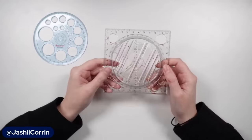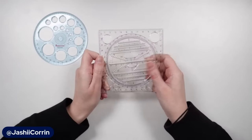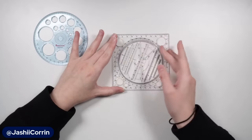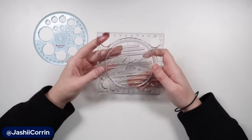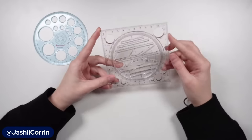I also then wanted to get a different type of circular stencil, but this one has a space in the middle that moves. You can kind of see that moves around. So in theory, you can put it down on your page and then put your pen in and then make a circle that way. It's not as fancy as the Helix Circle Maker, but it is cheaper. And it also comes with the centimeter measurements on the side.